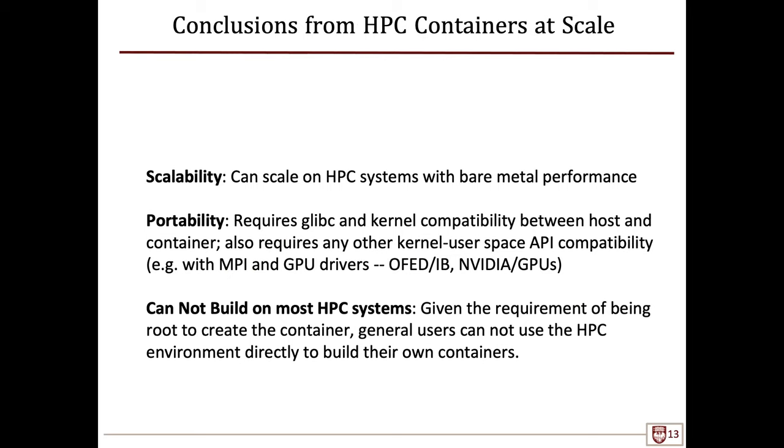So the HPC containers are able to scale on the HPC systems with bare metal performance. And so there is no performance penalty for running at scale across all the resources that are available at the center, even inside of a container. The portability, though, requires that the glibc and the kernel have compatibility between the host and the container. And a lot of this is not really as much of an issue now as it was a year and a half ago. There were some hurdles with using the MPI GPIO drivers and having API compatibility between them.